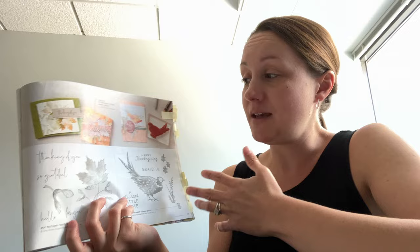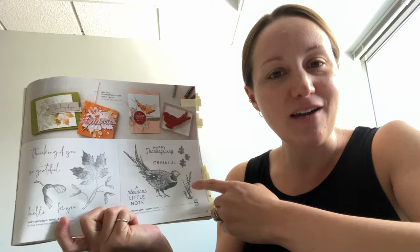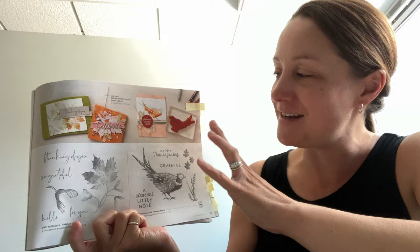Or maybe these did immediately catch your eye. I will say this one, it should be a pun. It says a pleasant little note. Shouldn't that be a pheasant little note? Come on. I mean, that was so close. It's called Painted Pheasant. I feel like they meant to do it and didn't.